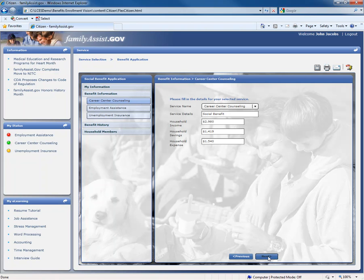Now you may remember we were applying for 3 services. The 3 services are reflected here in the benefit information, but the My Information, the personal details about me, only needed to be completed once. So this form is an amalgamation of the information required for all 3 benefits and services. So instead of having to fill in 3 forms, we can complete 1. And the navigation on this left hand side of the window here tells me how far I've progressed through the form, so I know where I'm up to.